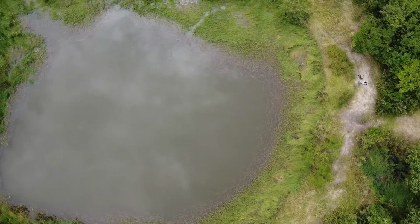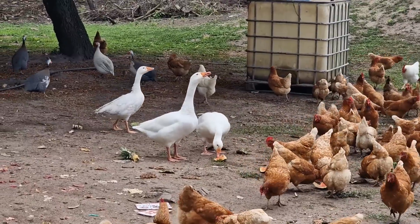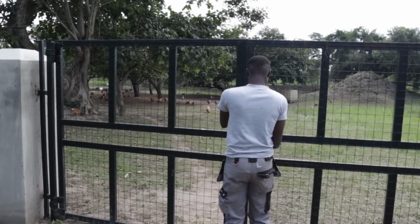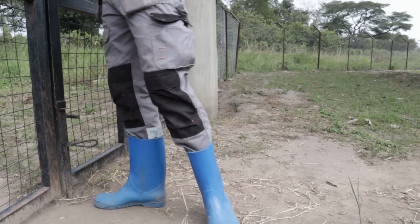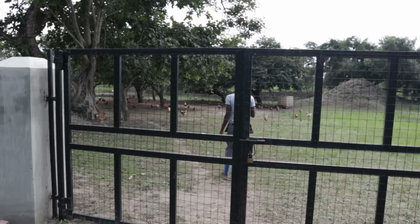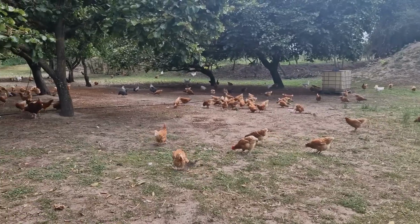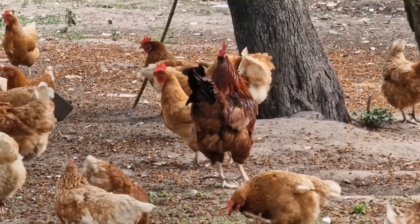So you guys do remember our very isolated free-range poultry farm? Well, it's been a while since we found out what's happening inside here, but there are beautiful things happening in here. So come on, let's go in. Take a look at all this beauty. Guys, isn't this beautiful? Oh my god, oh my god. Just take a look at all the birds.